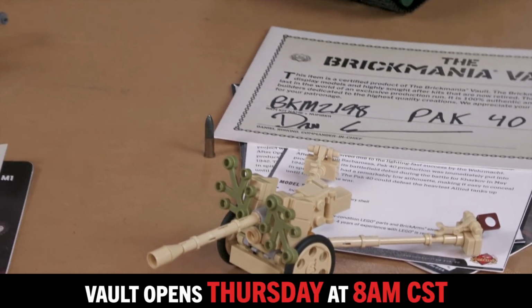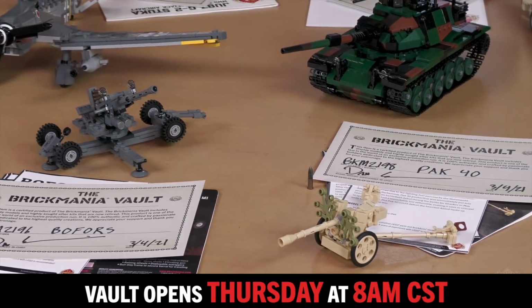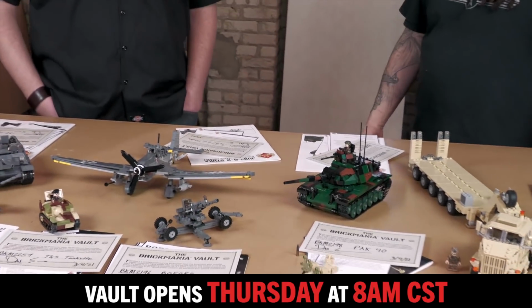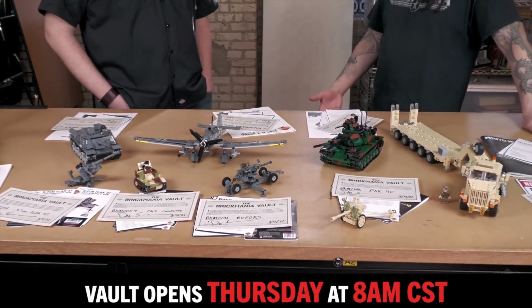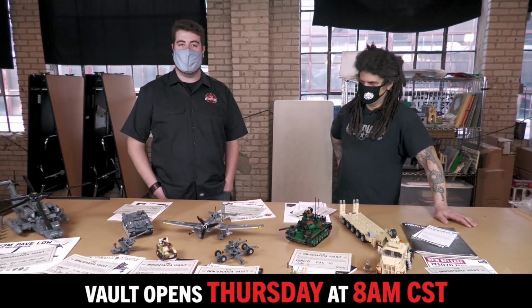So some things that are common. Pack 40, the Bofors, they've come around a few times. And each time we do it, we're like, let's make it better. Let's make it a little bit more original. I mean, sometimes we just have to change parts because parts don't exist or something like that. Parts, colors, etc. It's all limited by the market.